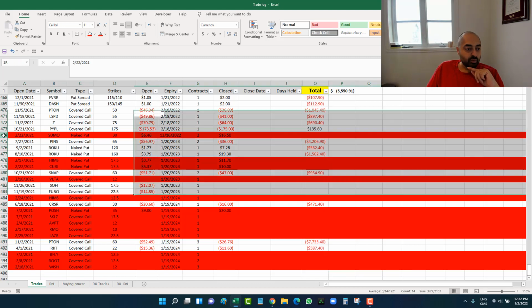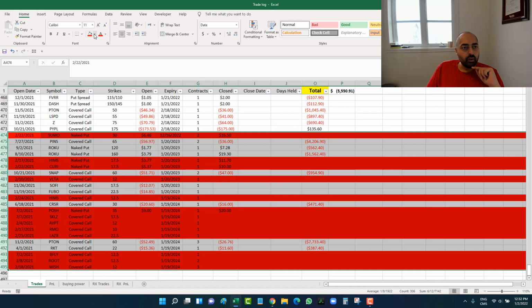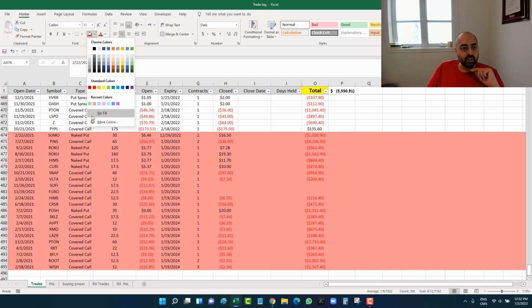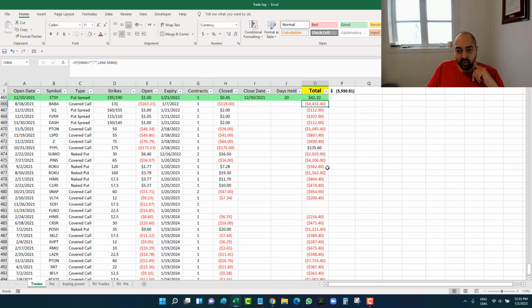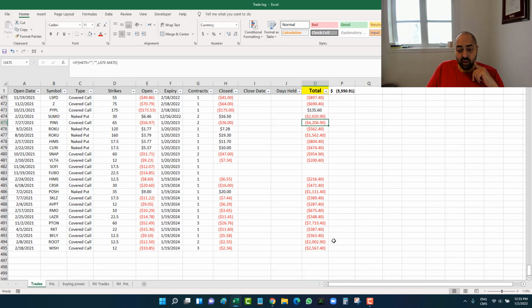What's the biggest one here? Let's just remove all the colors here. I think the biggest one is Alibaba or Peloton. Yeah, it's Peloton. Peloton at 7,000 and Baba at 4,000. We got Pins as well at 4,000. And Wish and Root as well, 4,000 combined. Pretty bad. So what's a lesson here?